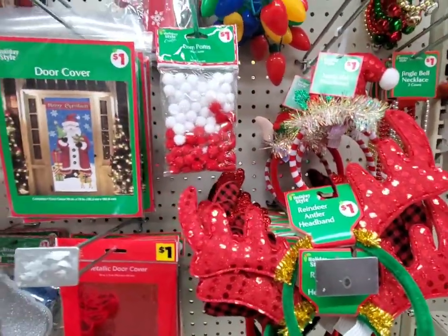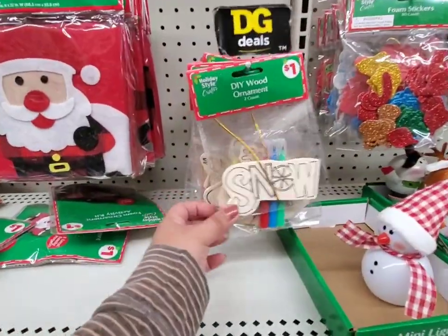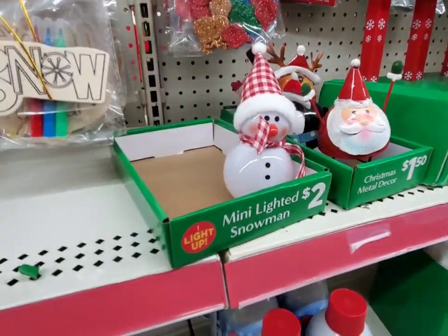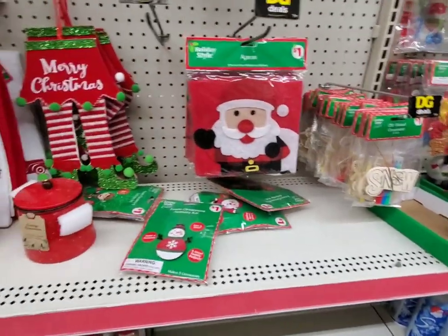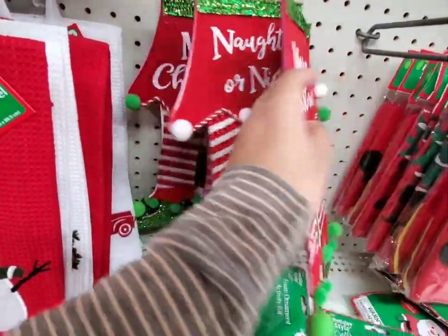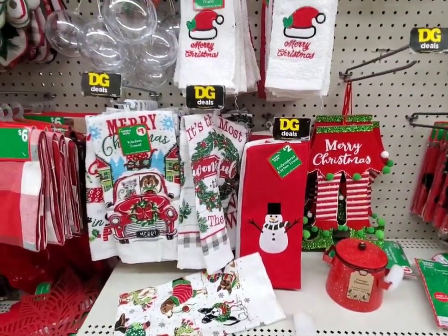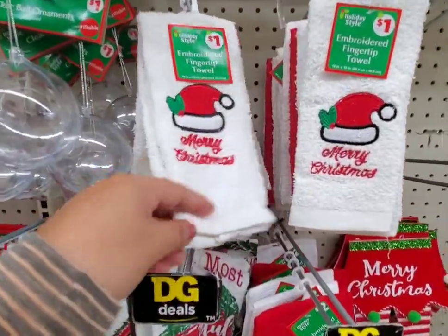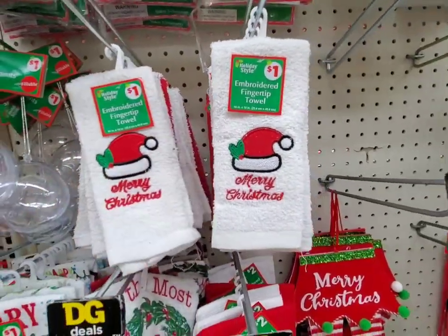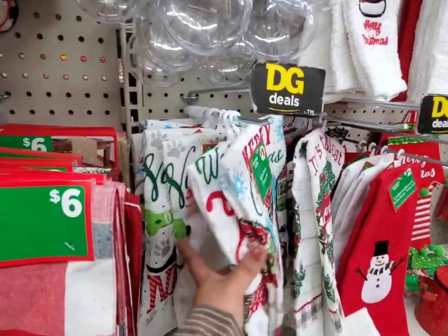Pom-poms for $1. These do-it-yourself wood ornaments for $1. Mini lighted snowman for $2. This sign is $3. Fingertip towel, so a little larger than my hand, is $1. These kitchen towels are $1.